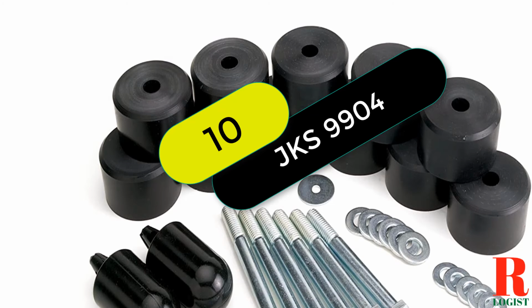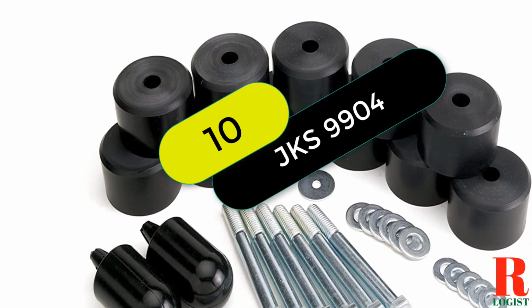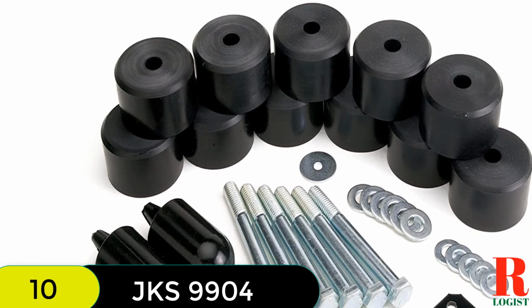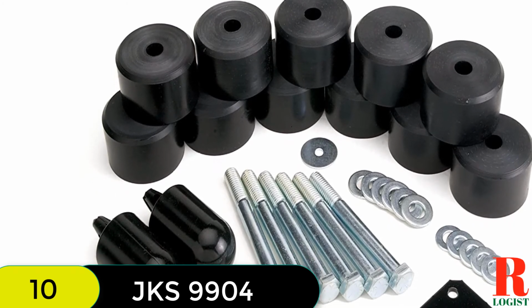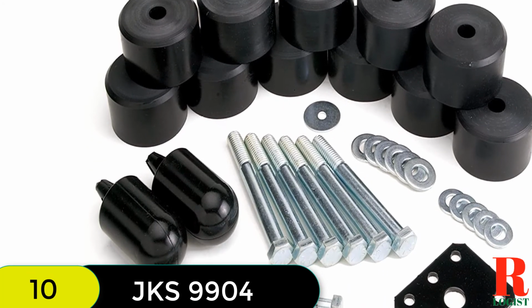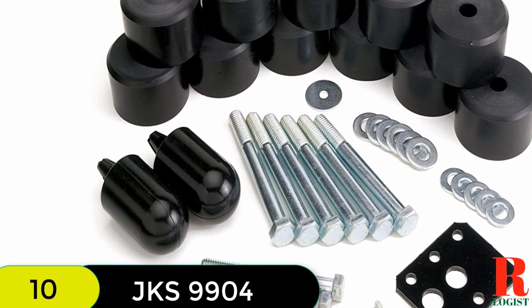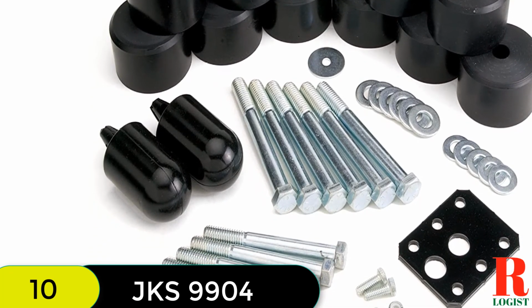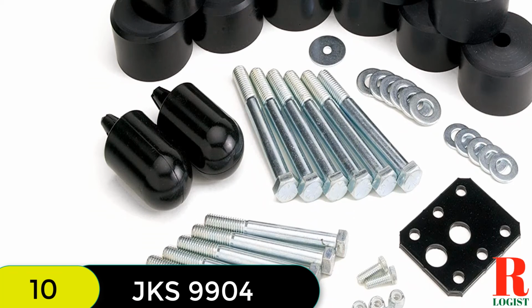And finally, at number 10 on our list, we have the JKS 9904114 body lift system for Jeep TJ. Body lifts are generally more affordable than suspension lifts, but the best thing about them is that they do not affect the suspension's geometry or the spring rate. And so, with a body lift like the JKS 9904, you can still maintain a safe and smooth on-road ride.